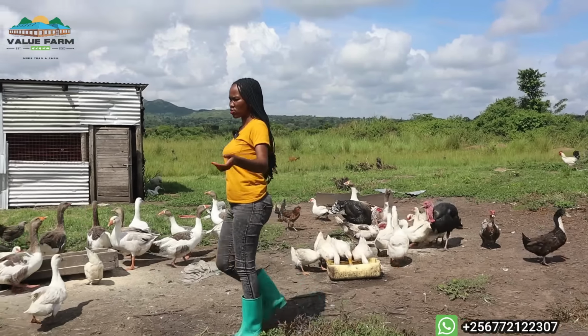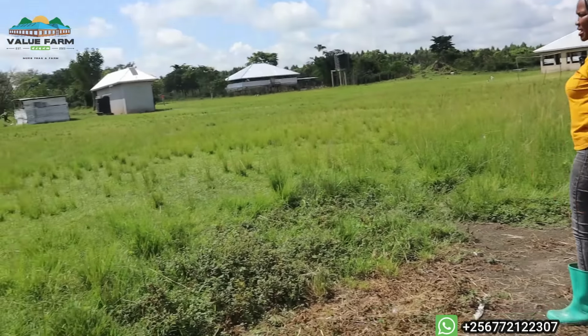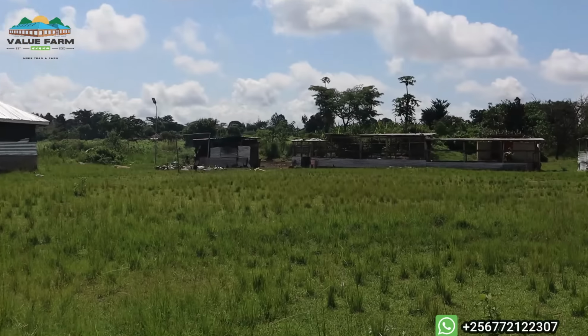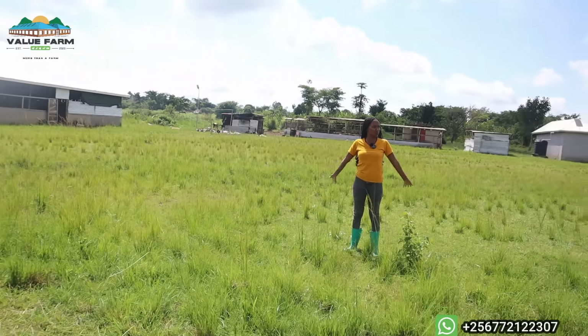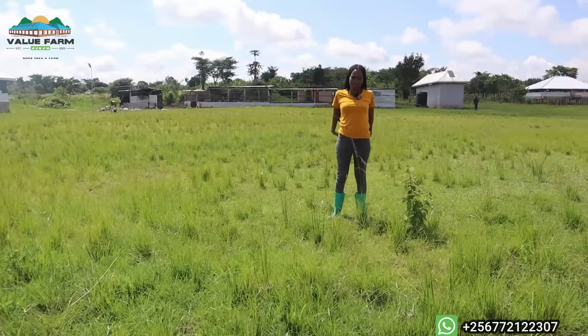Then of course we have also more ducks and the geese on this other side with the chickens. I think you can see from the other side in the background, that's where they are feeding from. So we have different sections. We're just leaving them to really feel free, move around and just enjoy themselves.